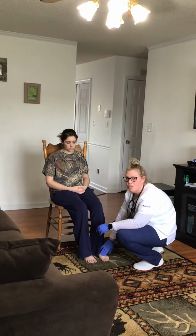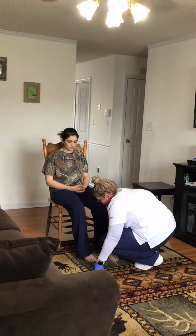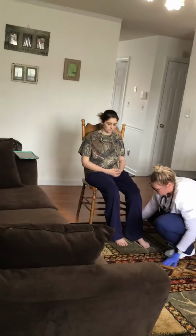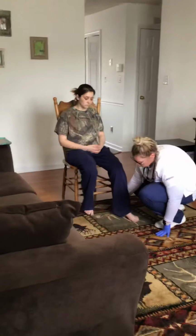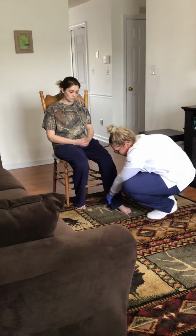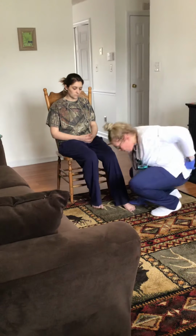Then I'm going to check the dorsal pedis pulse. It is a +2, and I would do that bilaterally. The tibial pulse. Tibial pedis pulse. And it is also a +2, and I would do that bilaterally.